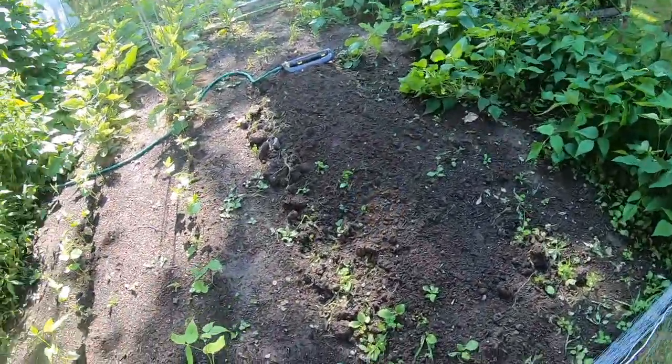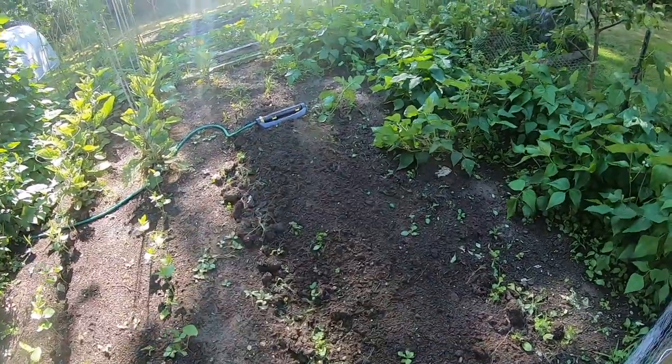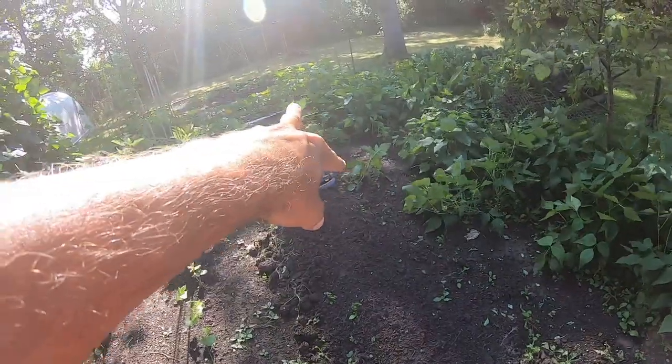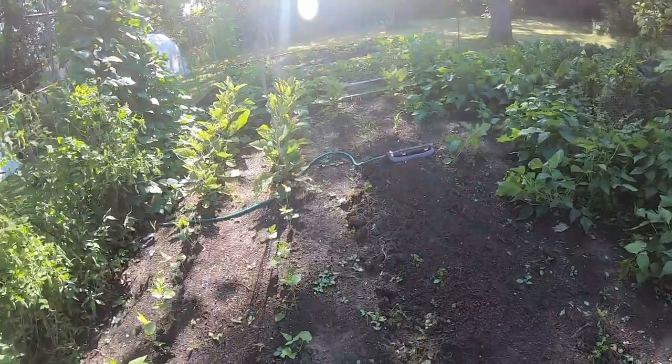I think my potatoes pretty much rotted into the ground. I haven't gotten any potatoes at all. I've got two, but I've planted so many and I just, ugh, very, very sad.